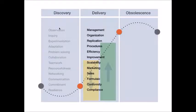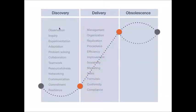Inevitably, invariably, a second breakpoint occurs when the environment changes: policy changes, environmental changes, competitive changes, commoditization, a number of reasons, but the growth starts to slow. And that's how we know we've hit the obsolescence phase. So in the obsolescence phase, ideally, we will recognize that the world has changed, that the environment has changed, and that we too must change. So what we're seeing here is a new S-curve beginning.